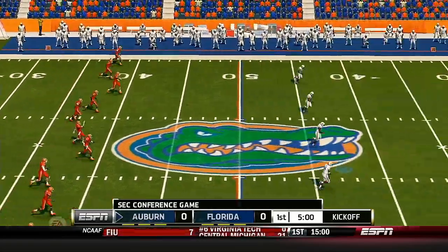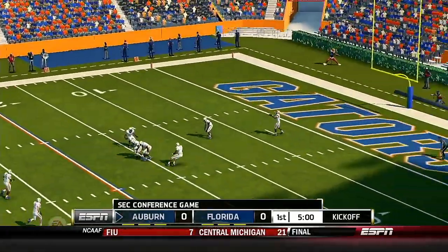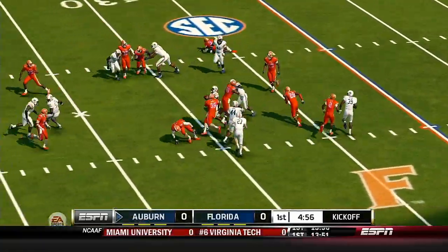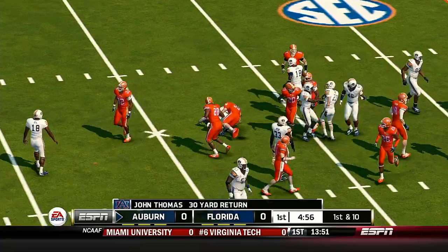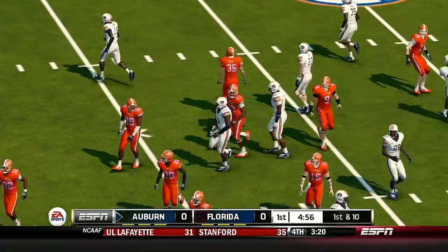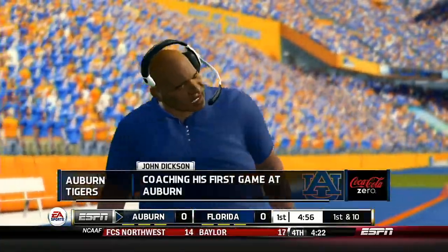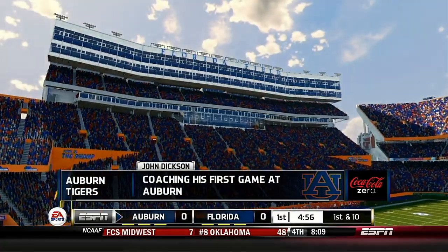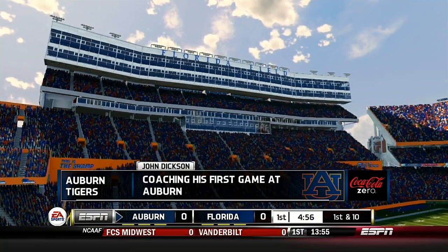Teams are lined up for the opening kick. He's to the 20. Tackle made at the 33. Auburn's got a new man that's running the ship right now, and I get the sense that the players would run through a wall for him. There's a lot of emotion out there.